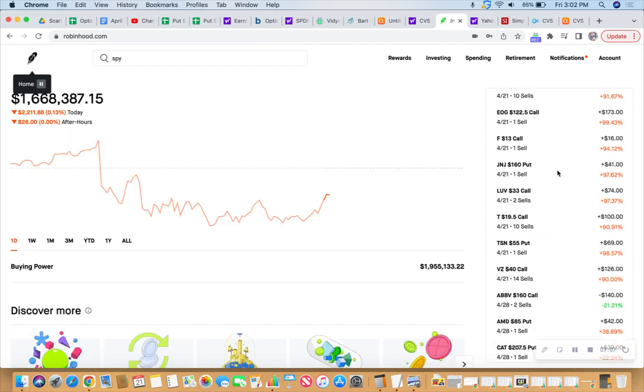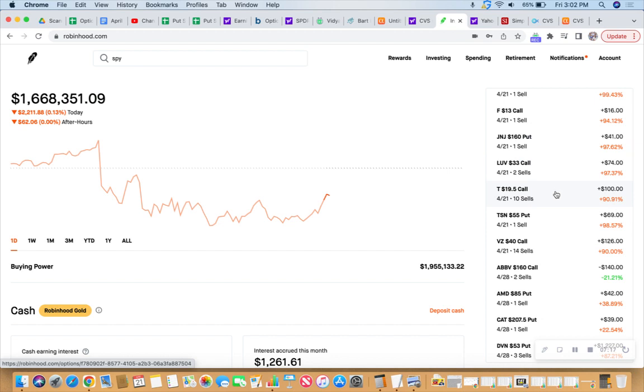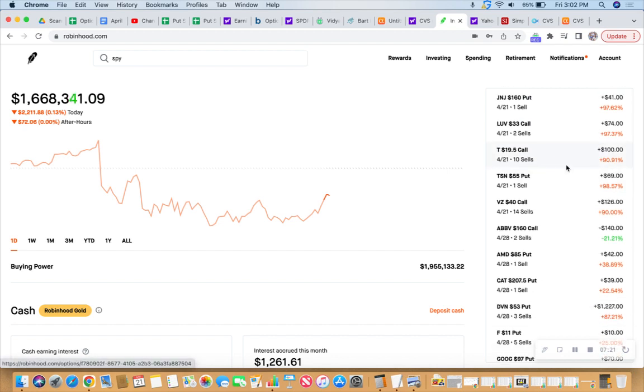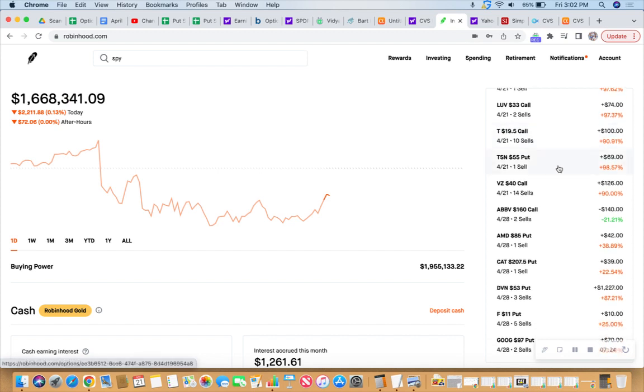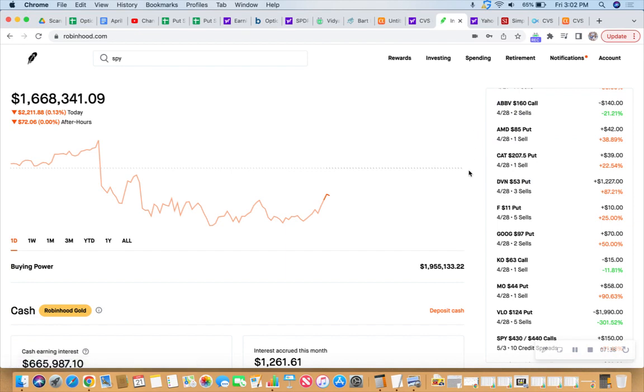So that will expire at full premium, at full credit. Then we'll have 200 shares, 2 contracts of Southwest to trade in a covered call, 10 contracts in the AT&T. This put will expire at full profit on Tyson. We'll have 14 contracts on Verizon. Then we'll get into next week's expirations and see what we need to do, what type of trade management needs to go on, if any. And we shall go from there.